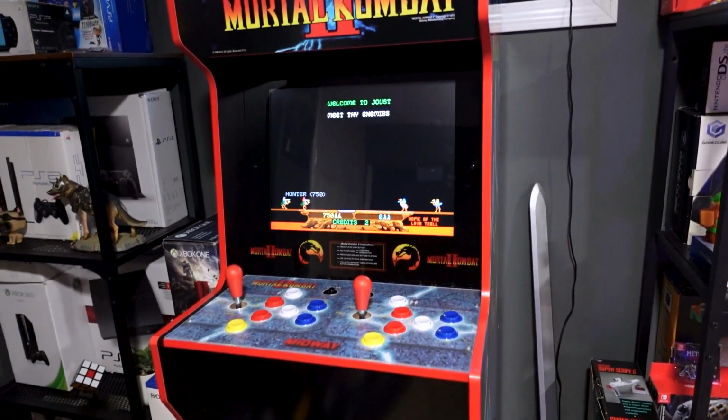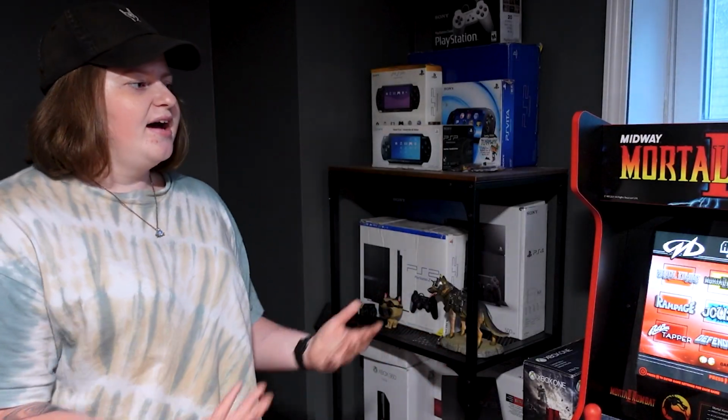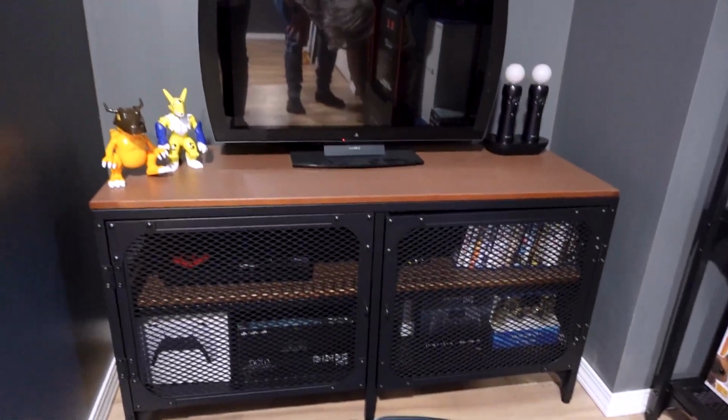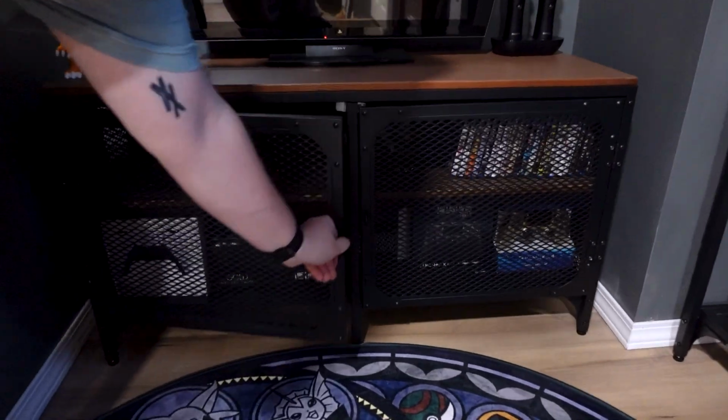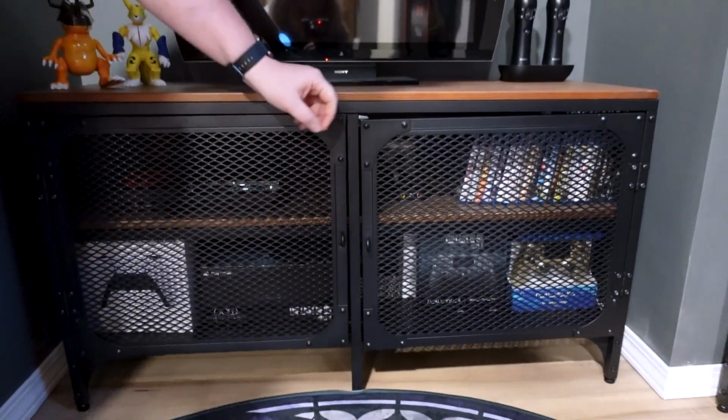And then right beside that, we got one of our more recent pickups, actually, this Mortal Kombat arcade cabinet. We've always wanted to have an arcade cabinet in our game room, and now we finally do. Over here, we have the little PlayStation nook corner. This is the Sony PS3 TV with the 3D functionality and everything. And then down here, we actually have our PS3 and some accessories and Vita and some controllers.